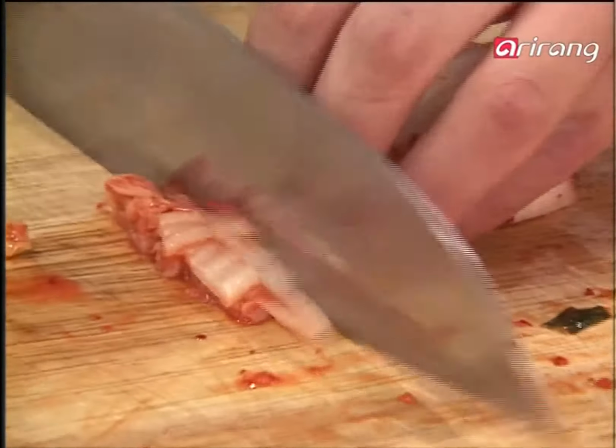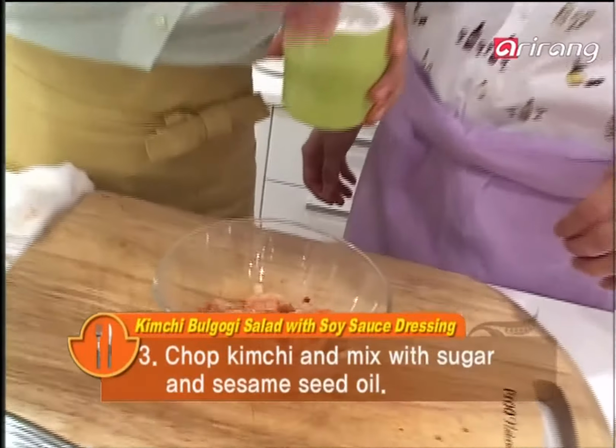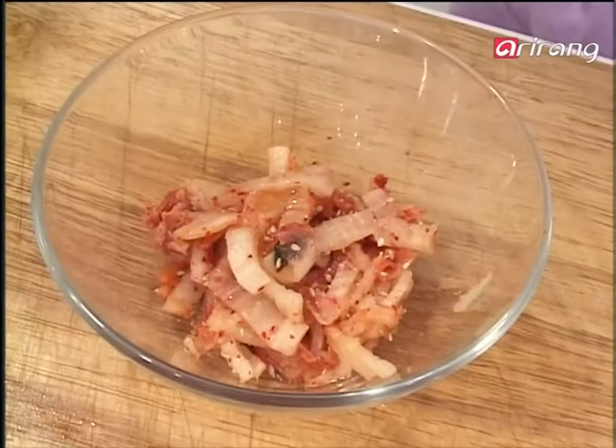Okay. It's almost you, Julian, kimchi. Just a pinch of sugar. Pinch of sugar? Okay. Sesame oil. Sesame oil. Okay. And it's your turn, Jake. You're gonna use your hand, like you did the bulgogi marinade.